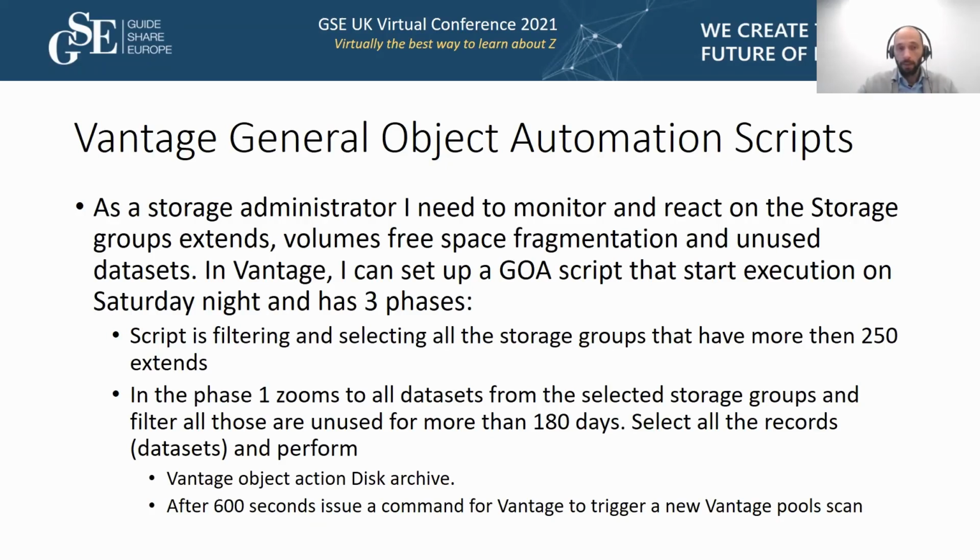So how does this execution go? The script, starting Saturday night, applies the violation filter and selects all the storage groups that have more than 250 extents, if any. If there are none, the script stops the execution. If there is at least one, the first phase starts. In the first phase, I zoom to all datasets from the selected storage groups, and I'm going to come back to this zoom, and filter all those that are unused for more than 180 days.